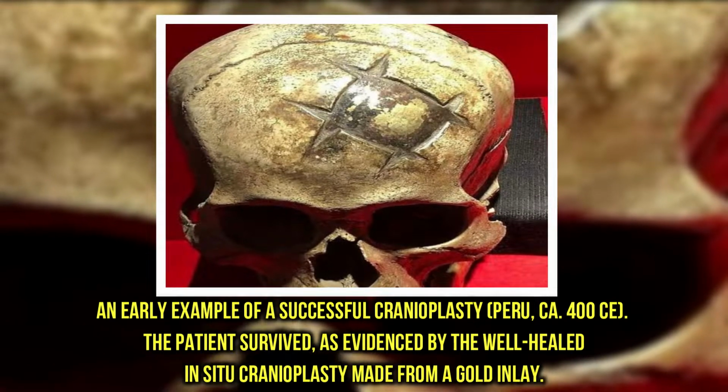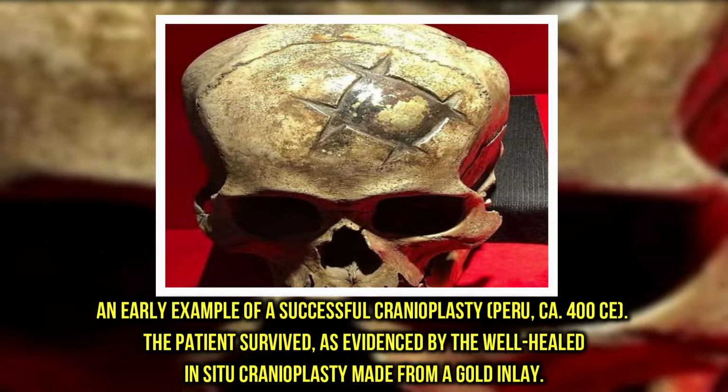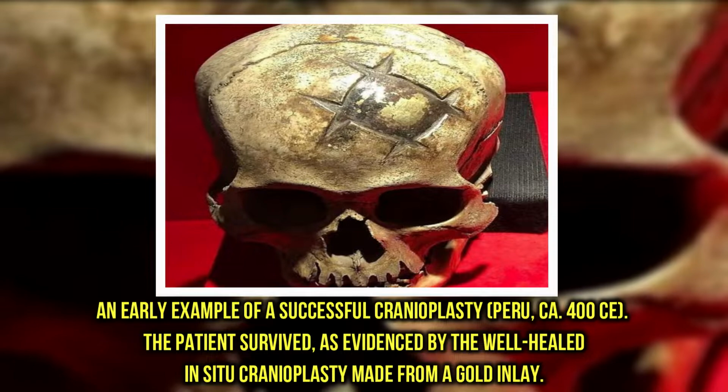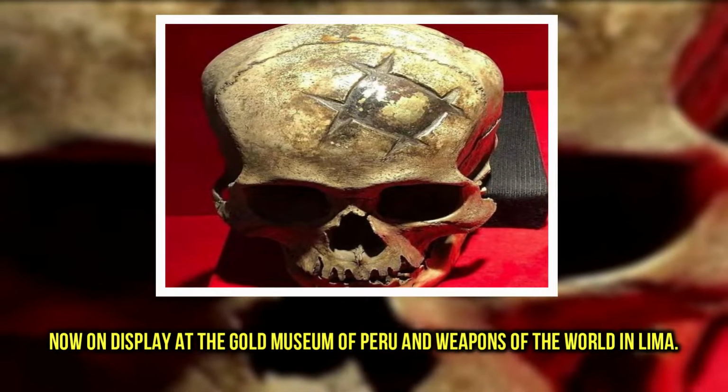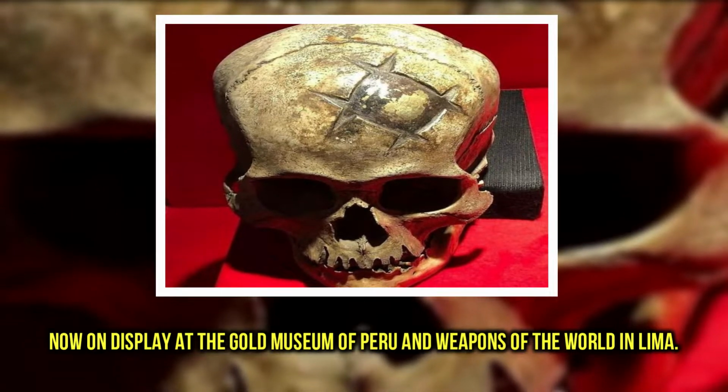An early example of a successful cranioplasty, Peru, ca. 400 CE. The patient survived, as evidenced by the well-healed in situ cranioplasty made from a gold inlay, now on display at the Gold Museum of Peru and Weapons of the World in Lima.